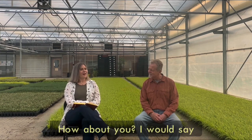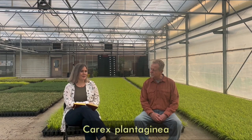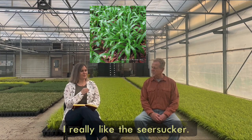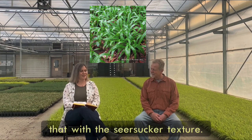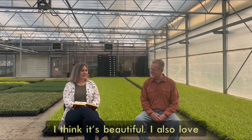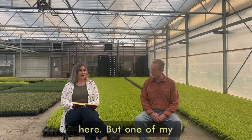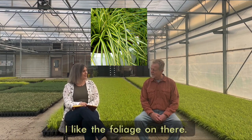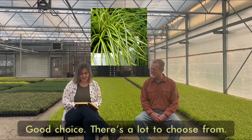How about you? I would say my favorite was probably Carex plantagenea. I really like the Seersucker. Yeah, I like the foliage on that with that seersucker texture. I think it's beautiful. I also love the Evercolor series, the Everillo here, but one of my favorites in that series is Evertree. I like the foliage on there. Good. Yeah. Good choices. Yeah. There's a lot to choose from.